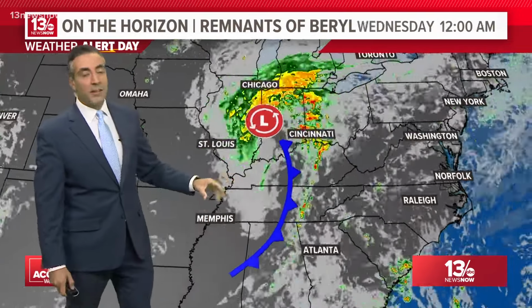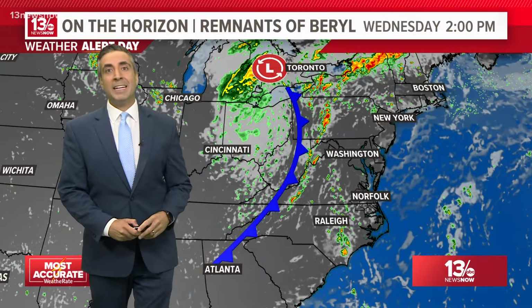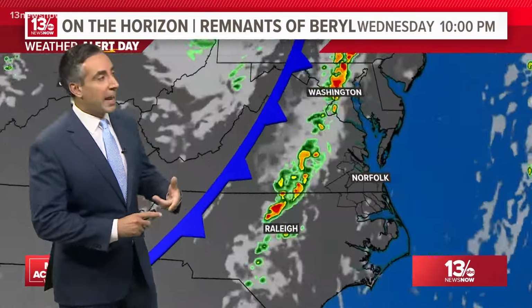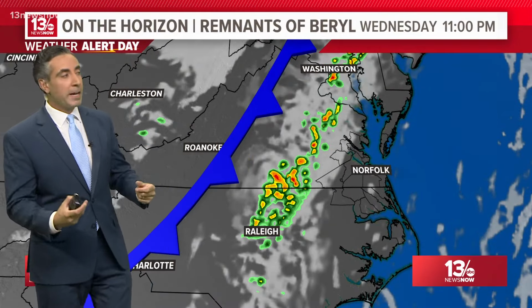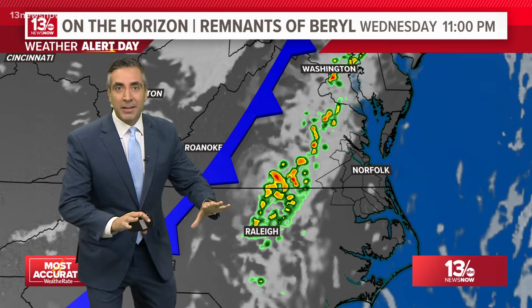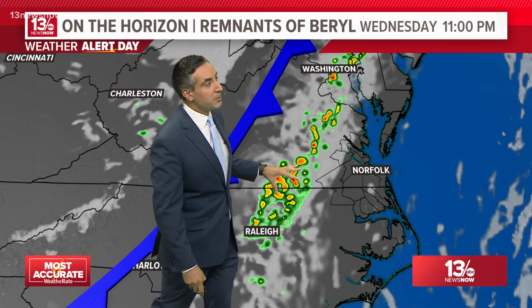So here's how it plays out on Futurecast. That front pushes east towards Hampton Roads as we get into Wednesday night, early Thursday. As it moves into that warm, unstable, humid, sultry air mass, it digs under it, forces it to rise. This is our trigger here for showers and thunderstorms to develop.